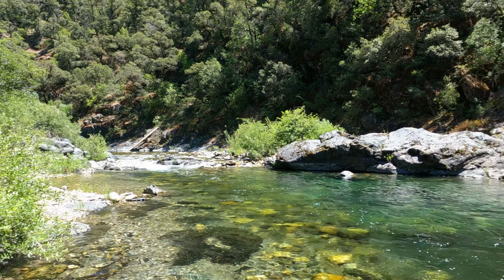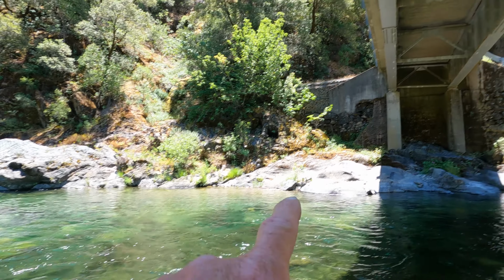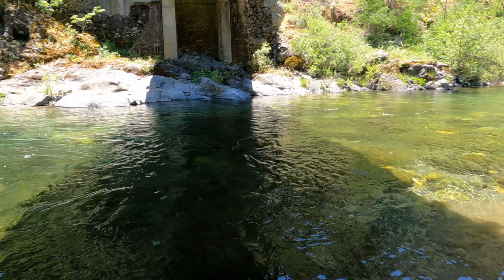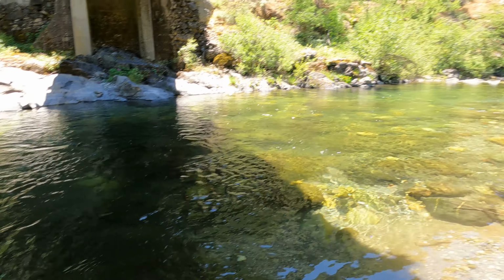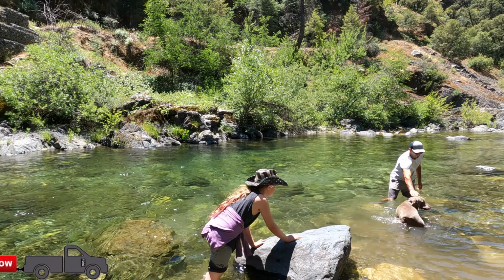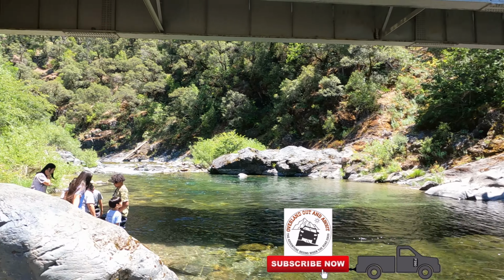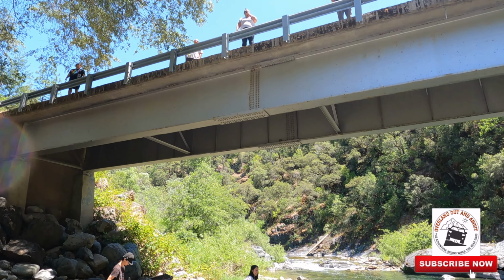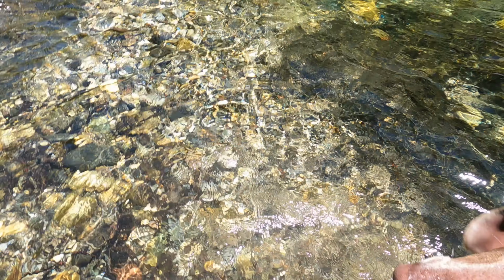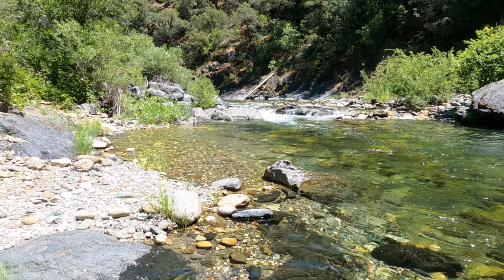This is another one of those nature-ish. What I mean by that is nature-ish. But it's beautiful here. The water is clear. It's almost as warm as a bath. Yeah, let's go see what's going on here. This is so nice.